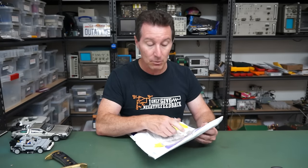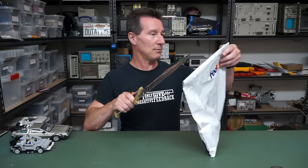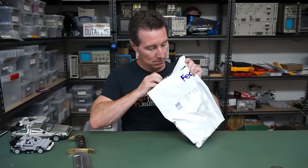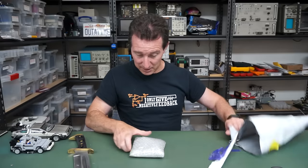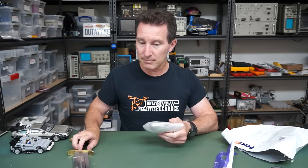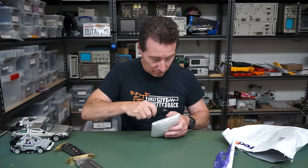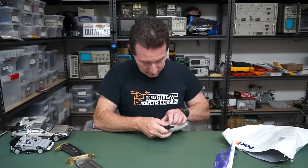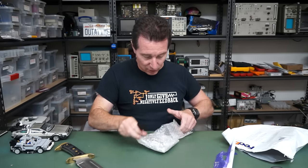From Lewis Montoya. Thank you very much, Lewis. It's FedEx, so it's like a commercial. Let's see what we've got from Nicaragua. All right, there it is, Stanley knife. I'm not sure what's in here, but it looks like it's a job for the Stanley knife.